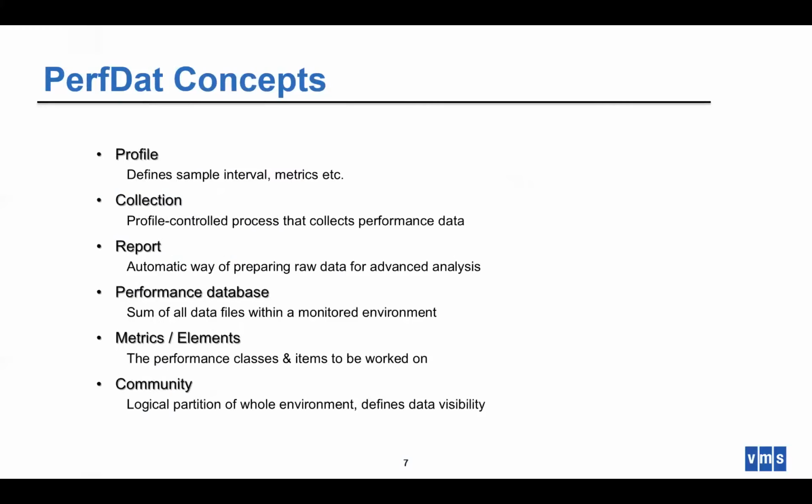Some more concepts regarding PerfDat. The first concept is a PerfDat profile. This profile defines the characteristics of certain collections. For example, it defines the sampling interval a collection should run on. It also defines in very fine-grained detail what metrics it should collect. A collection itself is the process of actually collecting performance data, and its behavior is controlled by a previously defined profile.